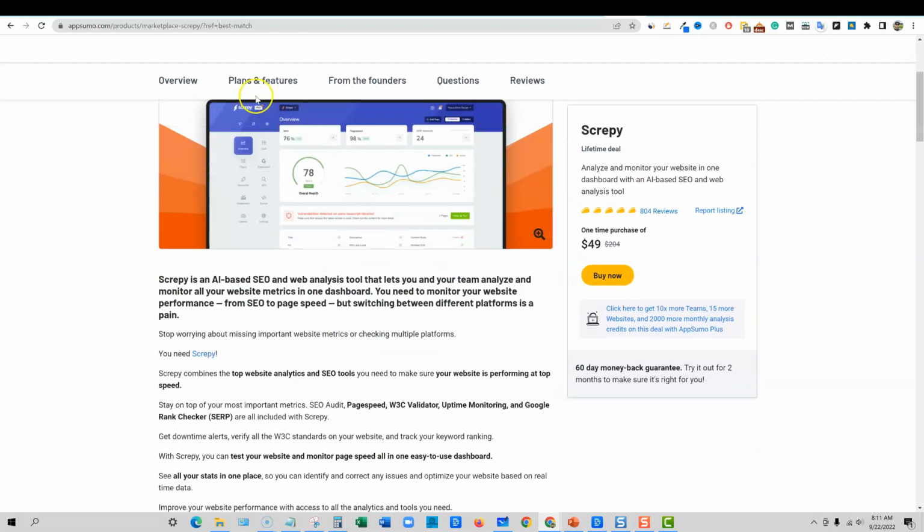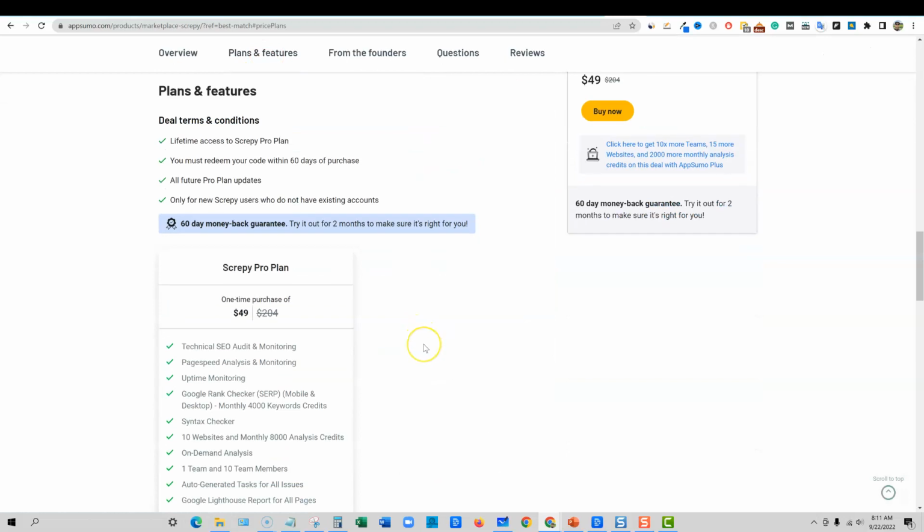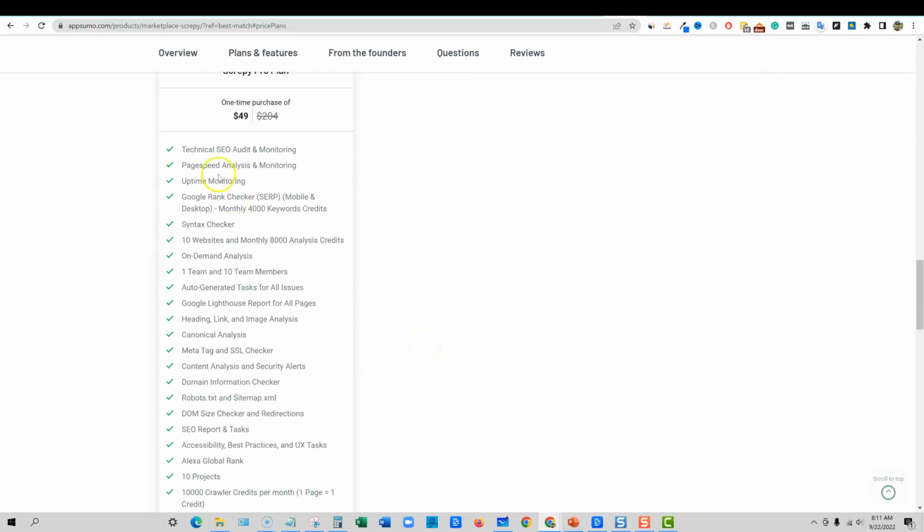Let's go down and check the features in the plan. You get lifetime access for $49. Technical SEO, page speed, uptime monitoring, Google rank checker. Monthly 4,000 keyword credits. Okay, so I'm not sure what that means. I would find it hard to believe that they would give us 4,000 tracked keywords. That would be ridiculous, since most of the tools only give you maybe 200 keywords per month. So we'll see what that actually means.